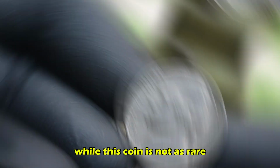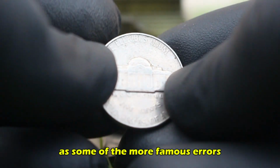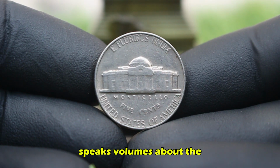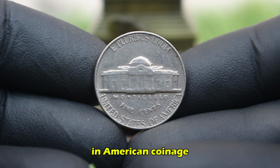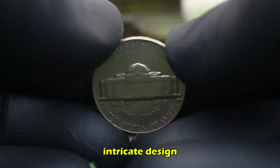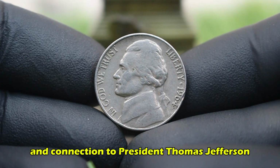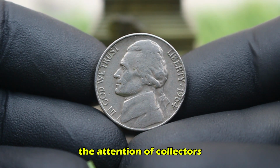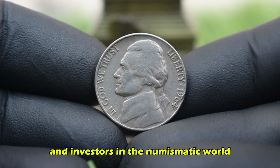While this coin is not as rare as some of the more famous errors or low mintage issues, its continued demand speaks volumes about the importance of the Jefferson nickel in American coinage. With its combination of historical weight, intricate design, and connection to President Thomas Jefferson, this coin continues to attract the attention of collectors and investors in the numismatic world.